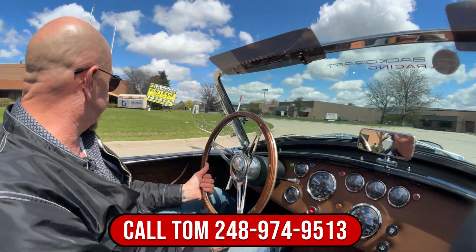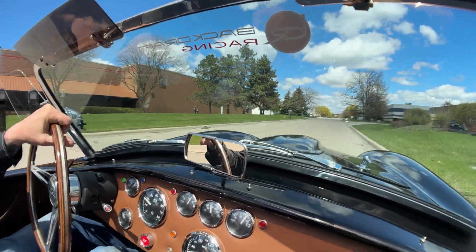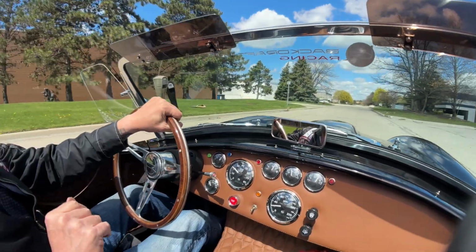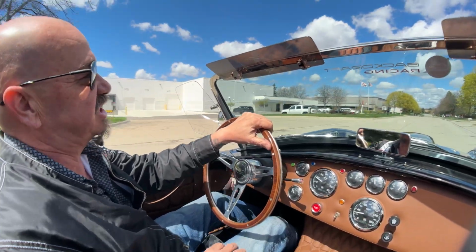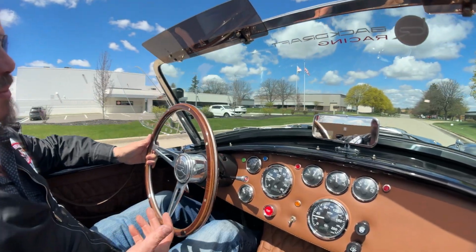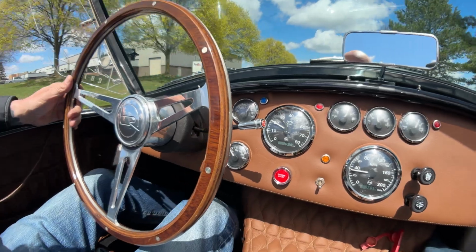Now, this baby, the trans feels great. I'll tell you a little secret. You leave it in gear, let your foot off the accelerator, accelerate a little bit, just to test, make sure it's not popping out of gear. Most important to do that in second and third. You see that all the gauges are looking sweet.